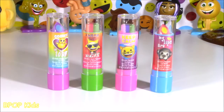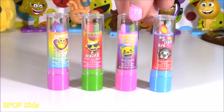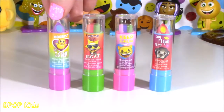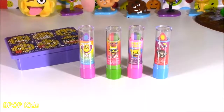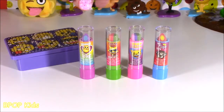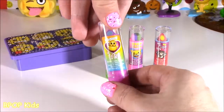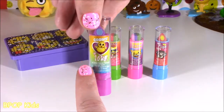Take a look at these adorable lippies. They are so, so cute. They kind of are in different shapes and colors. Test them out. We got four different flavors going on here. We got cotton candy, bubblegum, grape, and cherry. Ooh, look at this one. Cotton candy. And not only is it such a cute little picture, I think it says coolest owl in town.